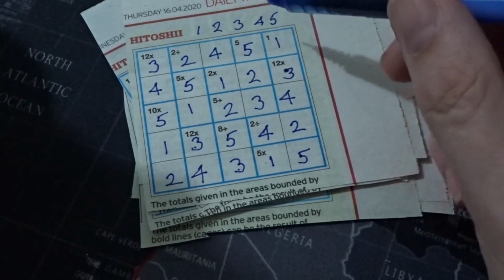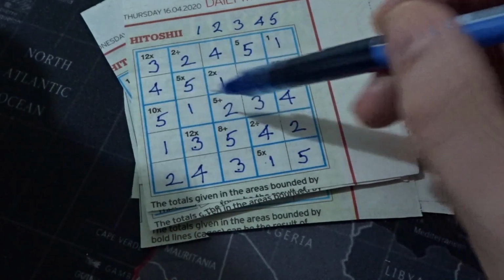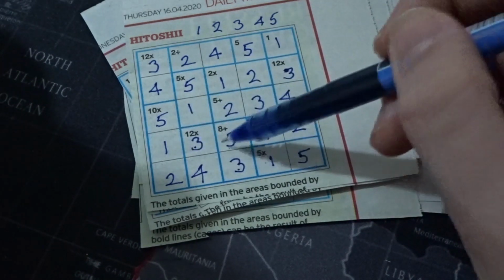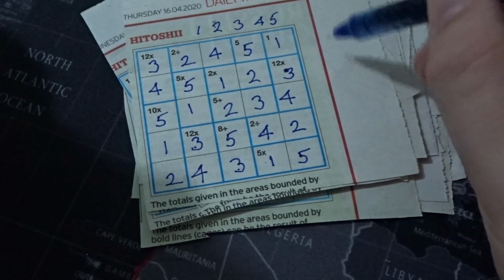And we can see that every row has 1, 2, 3, 4, 5. And then just check the maths.